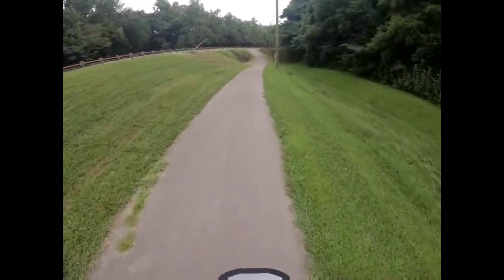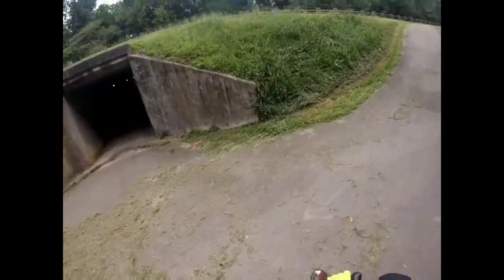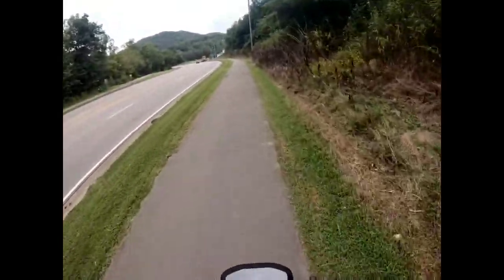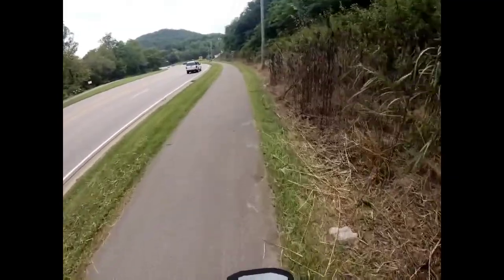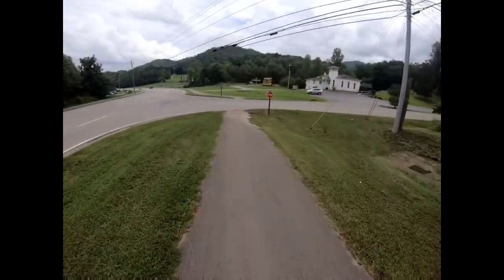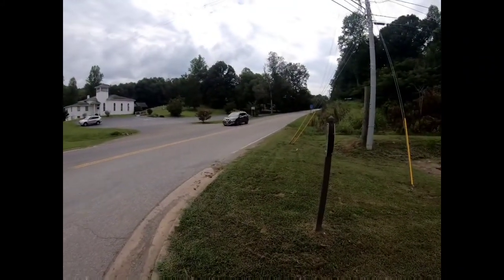Coming up here is one of the crossover tunnels that I showed you. It's coming under Highway 321 right there. We're getting back into Townsend a little bit. You're going to see the turn for Tuckaleechee Caverns right here. This is Tuckaleechee Road. You can turn, go right up here, just a little ways. It's not very far.